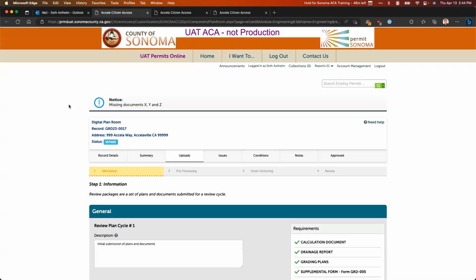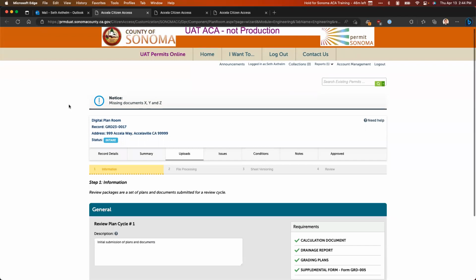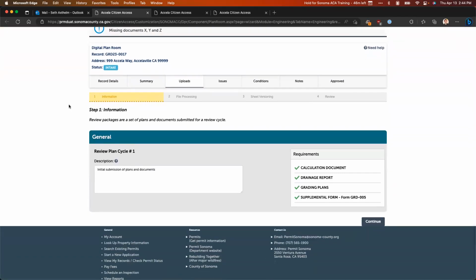It's going to take me back in here. And once I'm in here, I'm now back inside of the review package. So what happens is when they open up those comments as a part of intake, it actually changes the status of your review package from submitted to reopened. And when it changes from submitted to reopened, you can now go ahead and make any of the necessary changes that are outlined in those comments that you received in the email.